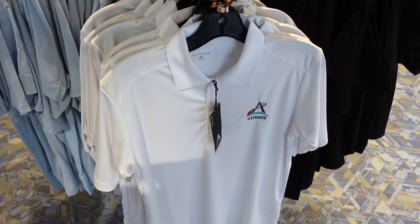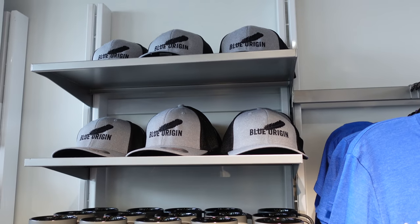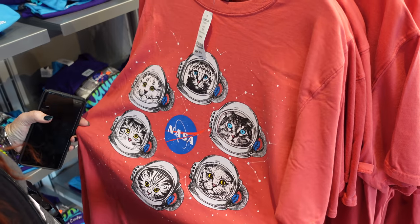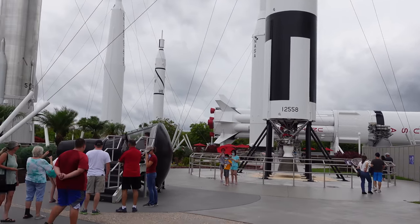You can get a polo, as Mary says. You can be fancy. Oh, Blue Origin has FlexFit hats. Look at those cats! Well, I think we're done with the main attractions.